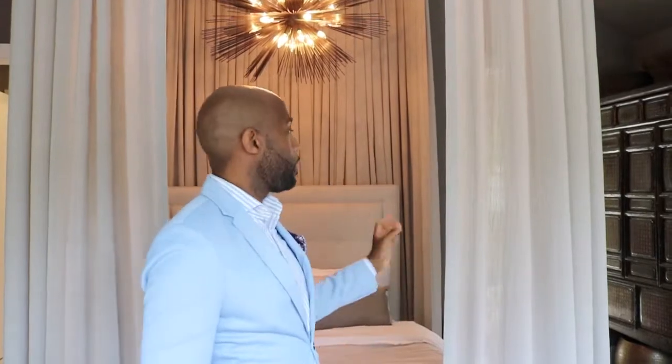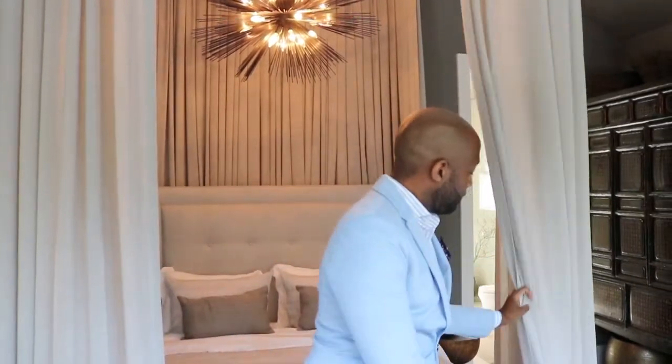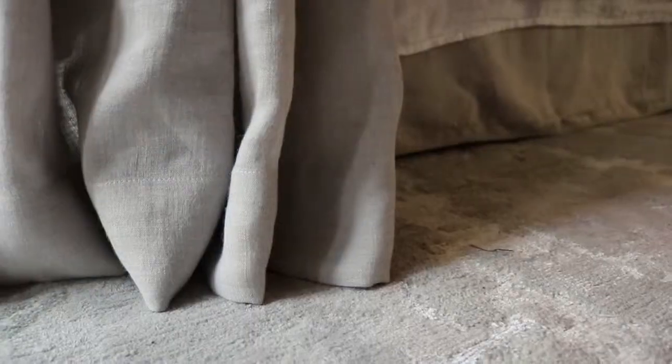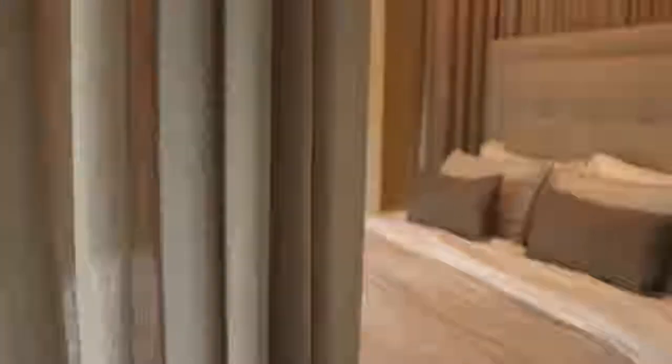So I thought the perfect way to bring everything together was to actually bring in lightweight drapery. I wanted to create my version of a 4-poster bed without the bulkiness of an actual 4-poster bed. So as you see, the drapes just nicely kiss the ends of the bed, and it's just perfect. It's one of those things where when you come in, the room is very light and airy, but it's moody, it's drama, it's all of those things that you want when you walk into a bedroom.